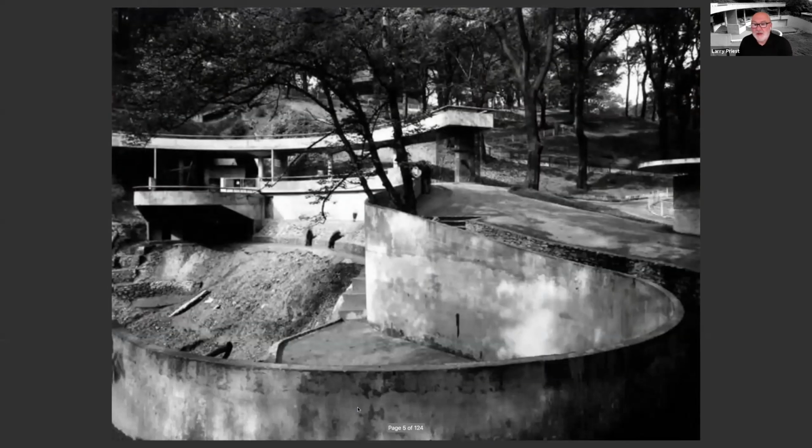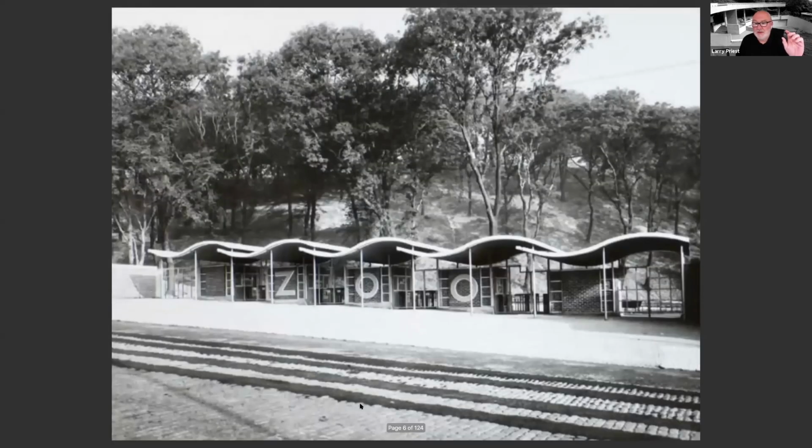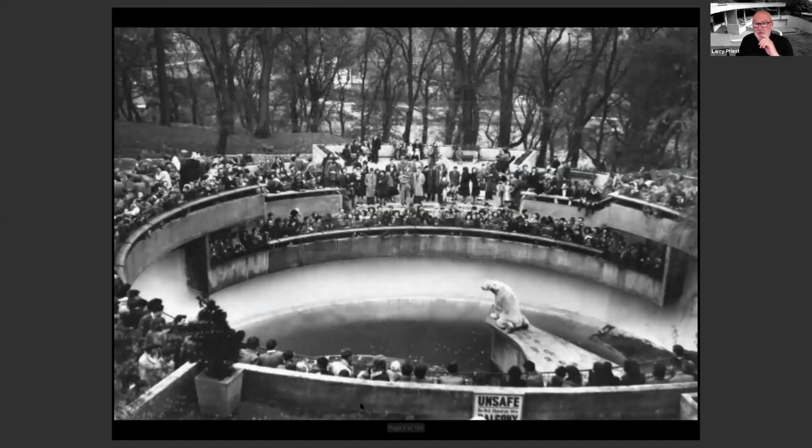The Bear Ravine, which you have to remember was set in this limestone quarry, I suppose, big underground caverns that were used for munition storage during the war. And these buildings were romantic, beautifully strong geometric forms. The entrance building that John has already described. The poor polar bear set.